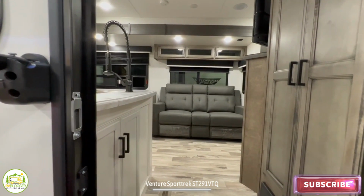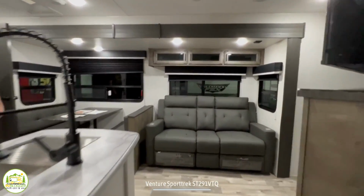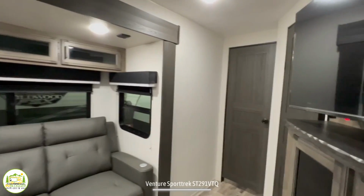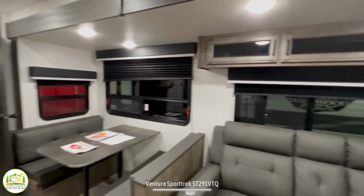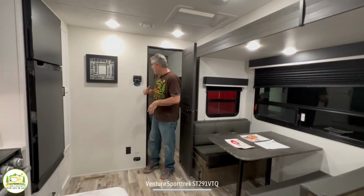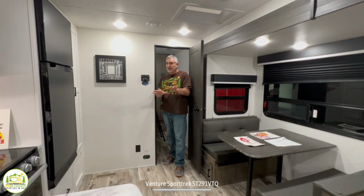When you first walk into this travel trailer, you walk right into the living and entertainment area. Off to the right-hand side is where the main bathroom and the owner's bedroom are located. And then if you make a left, you come through the kitchen area and then finally into the bunkhouse, which is amazing. You're definitely going to want to check out this bunkhouse.